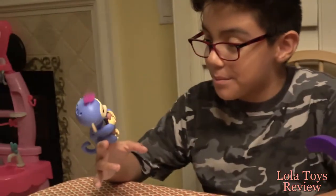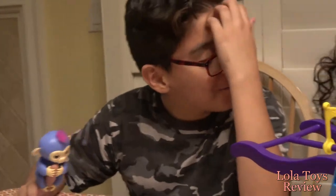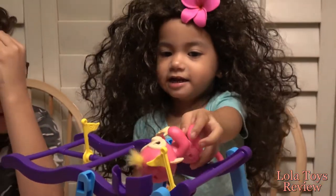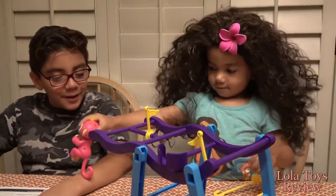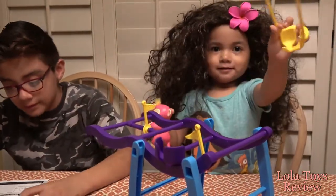Does this monkey have a name yet? I'm gonna name him Bobwort. Cool. Lola, what's your name for your monkey? I'm Pete. Wow. Oh, that's a very unique name.